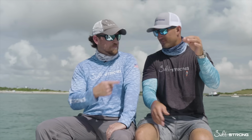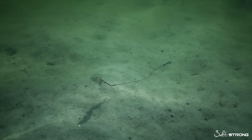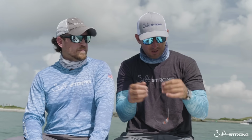AKA, don't buy metal leaders. So many people use these and it just looks so unnatural. It makes your bait look unnatural. There's all of this hardware. So the key to fishing live bait is modify your tackle to be as light and unnoticeable as possible.